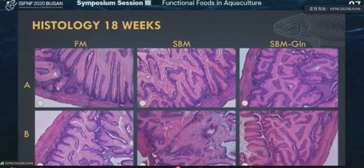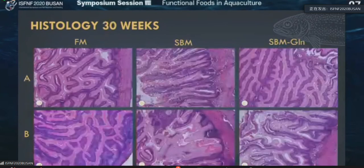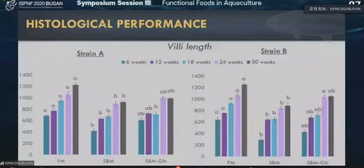Then we look at the 18 weeks data, similar pattern. Soybean meal has the really worst gut health. You could see there are a lot of vacuoles, a lot of inflammation. However, the soybean meal with glutamine had some kind of better gut, they recovered from those injuries. At 30 weeks, at the end of the experiment, you could see the similar trend. So I don't want to go into much detail there, but the overall message is that addition of glutamine helps gut health.